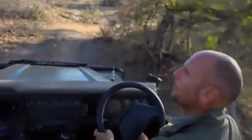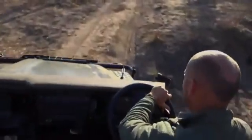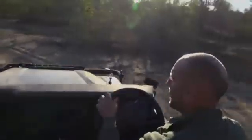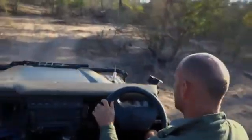Alrighty, now we are on Nyala Road South, where yesterday afternoon there were around about 60 or 70 elephants that were moving through here. Not a whisper of an elephant right now.